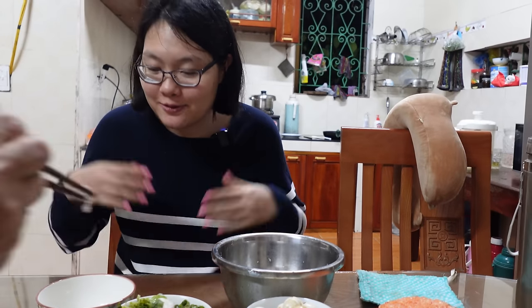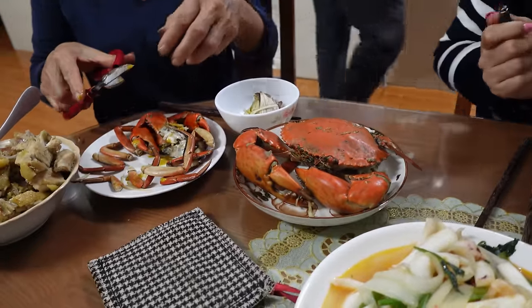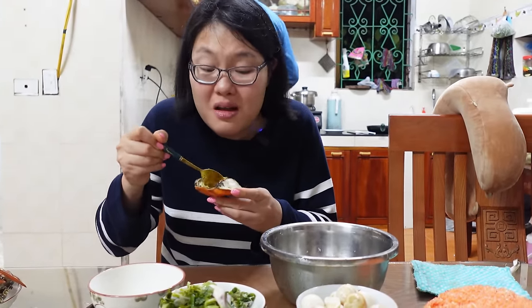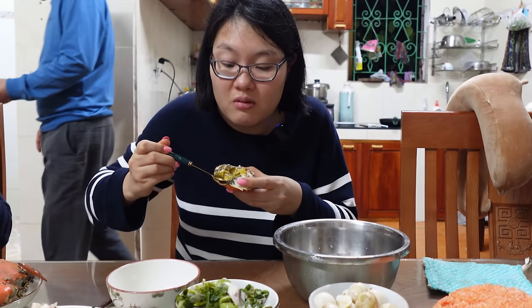So this is the dinner for 4 people. My father is already ready to eat. My mom is preparing the crab for me. I'm gonna eat them now. I'm happy to eat the fresh seafood and not the frozen one anymore. My mom is very good at choosing seafood. Wow.